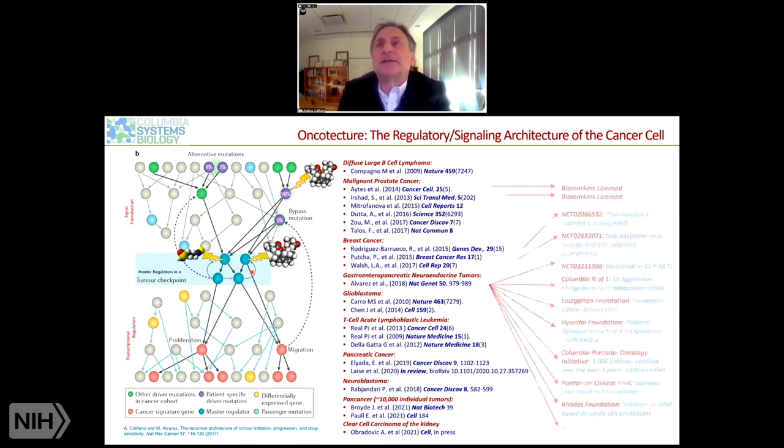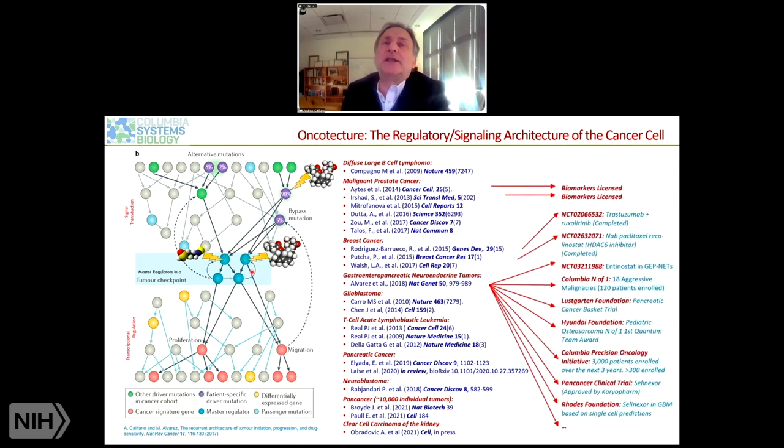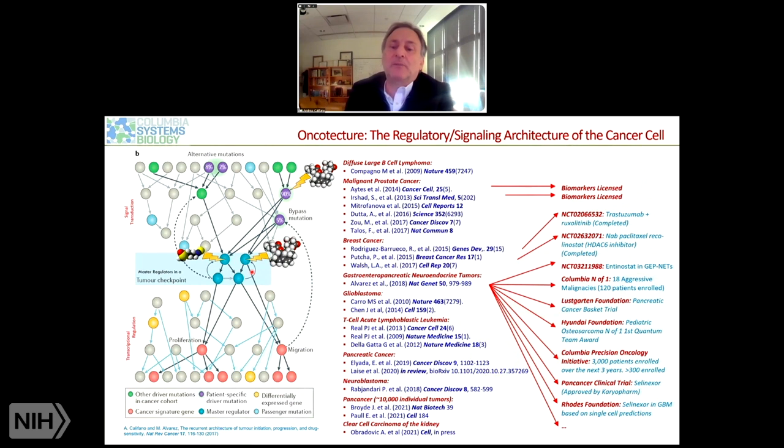But the more important thing is that these studies have now yielded quite a large number of clinical trials and clinical studies with preclinical endpoints that are currently running. Some of them are completed, and I'll show you the results, and others are being planned and will start imminently. They're not presented here, but they'll start in the next few months.